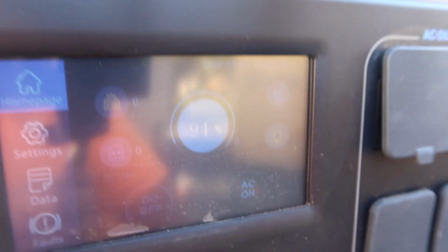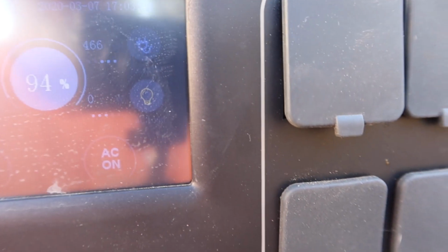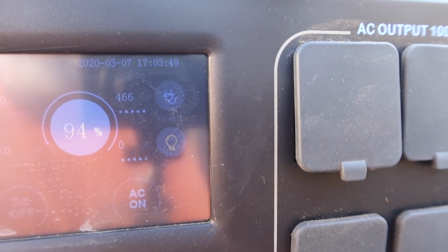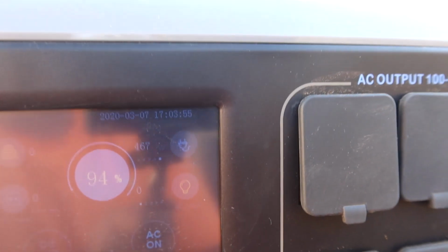Okay. So let's see if we can get a focus in there. Definitely got to work. I don't think I'm going to get a new camera because this is really irritating me. Okay, it's over 466 right off the bat. And that's usually what I've seen. It does not tell me how much time is left to top it off. That is one thing about the Bluetti. It doesn't.